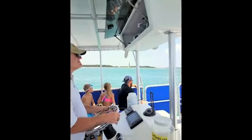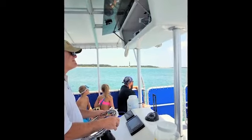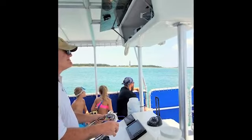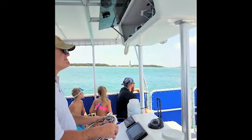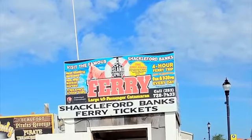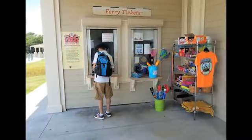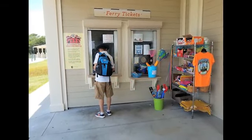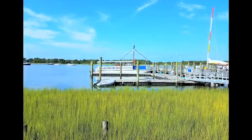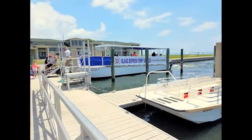Can you go out to find them on your own? Of course. We can offer a few suggestions. Your first challenge is to get out to Shackleford, which is about 3 miles from the mainland. Most people choose to take the ferry. Actually, there is one authorized ferry service, Island Express Ferry, leaving from 2 different locations, Beaufort over to the west end of Shackleford and Harker's Island over to the east end of Shackleford.